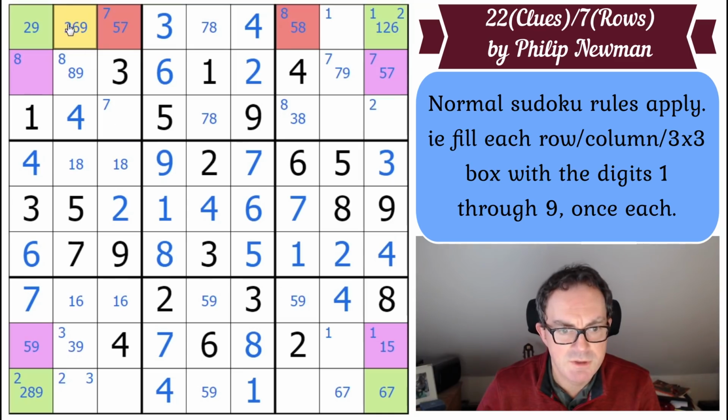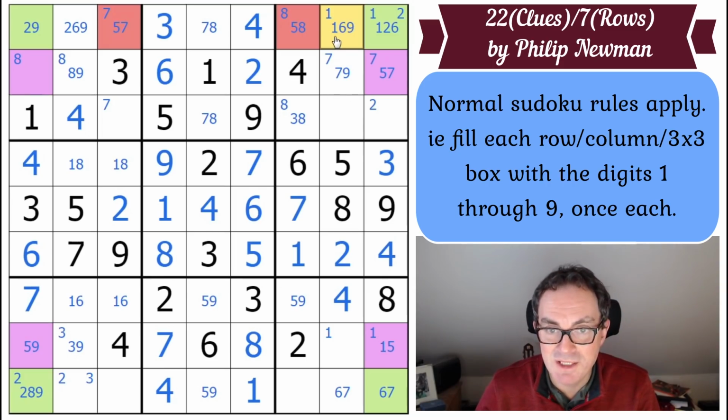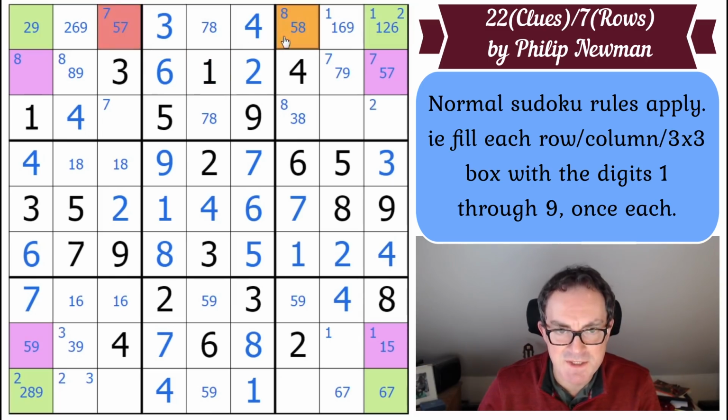Can we do better than that? I'm not sure. This one, that one can't be 2, 1, 6 or 9. I don't believe it. Still not. It's still no good. This is gorgeous though. I mean, I feel like this must have done something to the puzzle. 5, 7, 8.